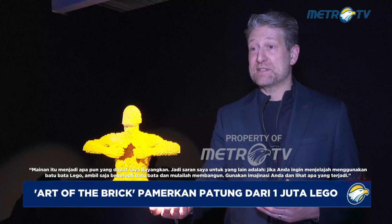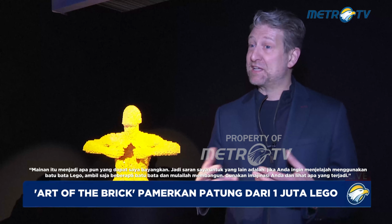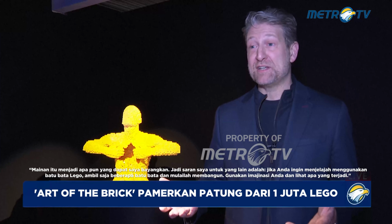So my advice for others is, if you want to explore using Lego bricks, just get some bricks and start building. Use your imagination and see what happens.